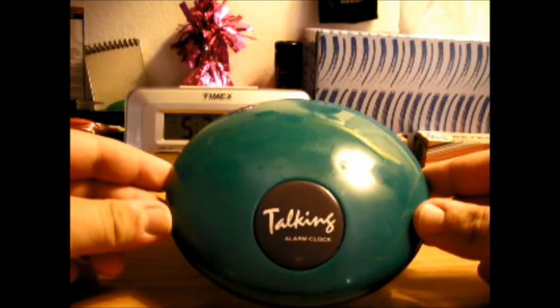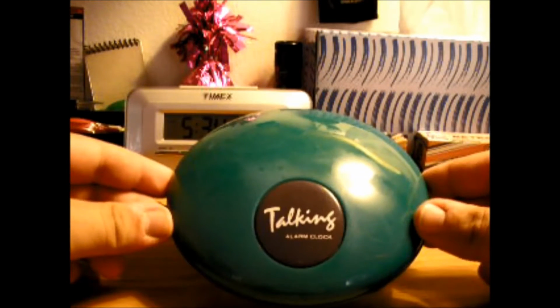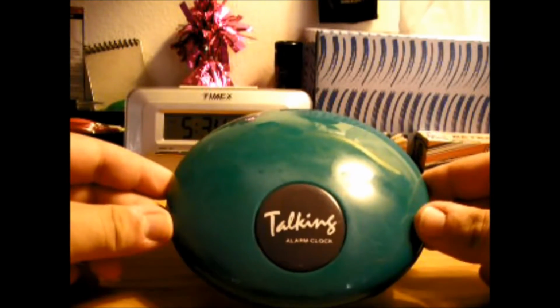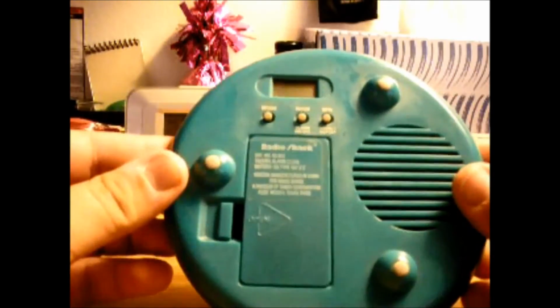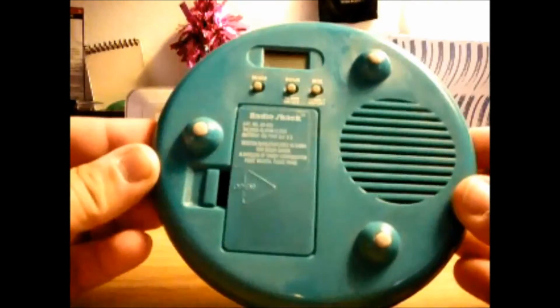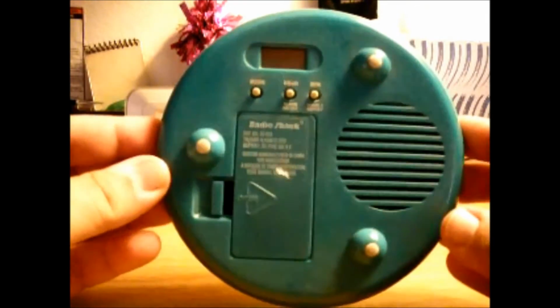It's from an era when a certain company didn't just sell cell phones. They actually sold radios. That's right, ladies and gentlemen, may I present to you the Radio Shack, manufactured for Radio Shack by Tandy Corporation. It is a Radio Shack 63913 talking alarm clock.